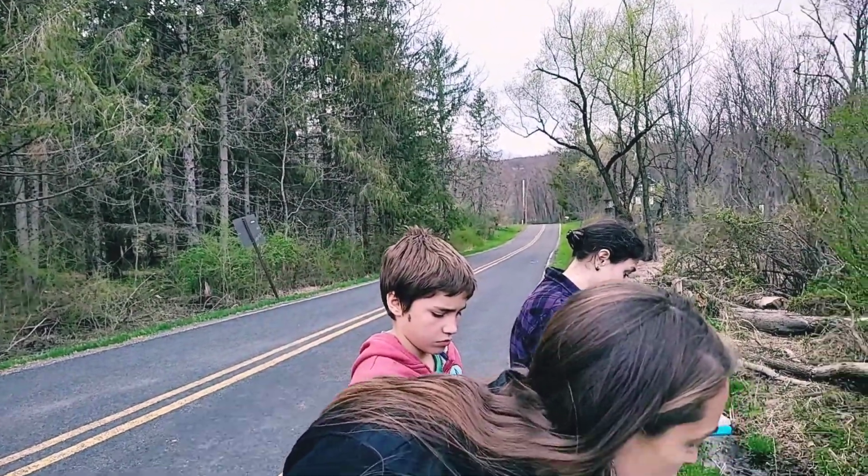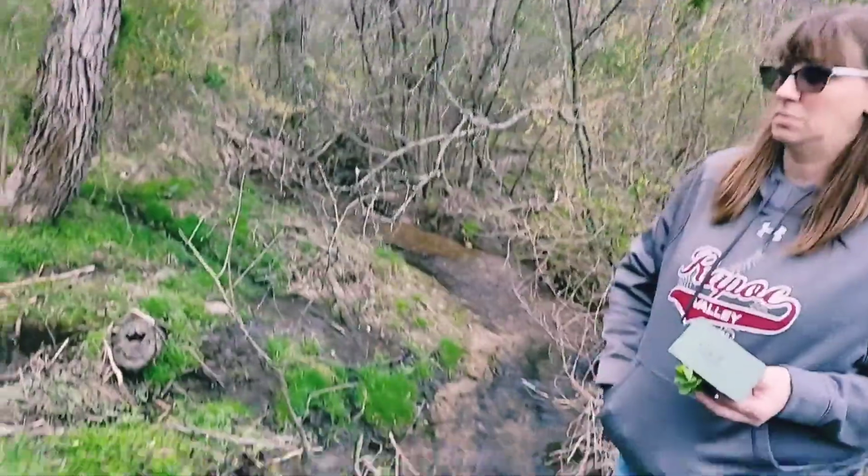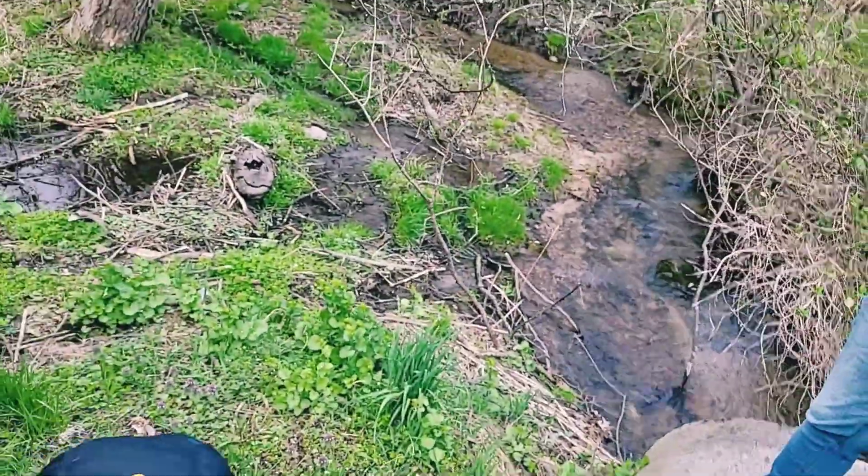And I think we probably should just go back to the yard. I think I can find these other plants because she's just making me nervous. Yeah, let's.